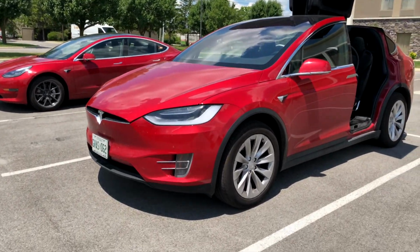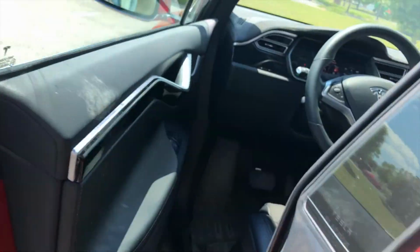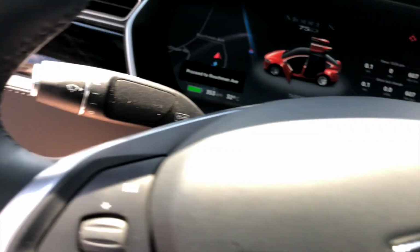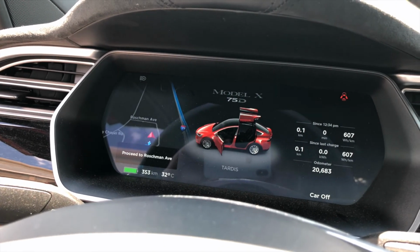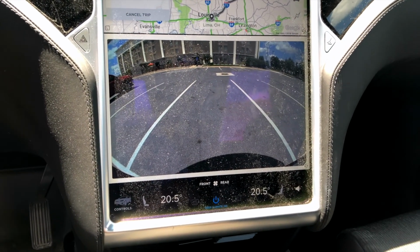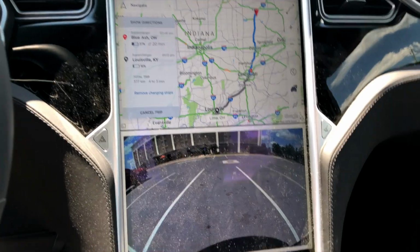So here we are, about 40 minutes later. Let's have a look at how much charge. It's almost 100 degrees now outside, maybe 90 degrees, sorry, my conversion is bad, 32 degrees Celsius. And so we lost just about 10 kilometers of range with the AC being on at 20 degrees. And yes, one day I'll clean that windshield, the window rather.